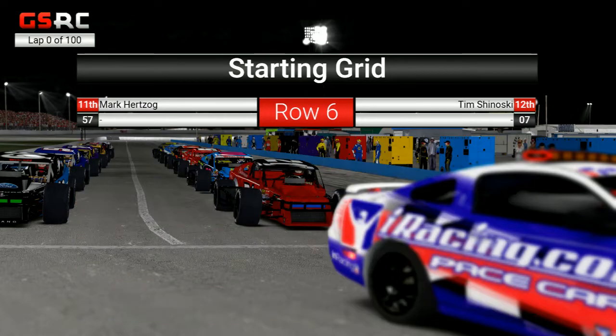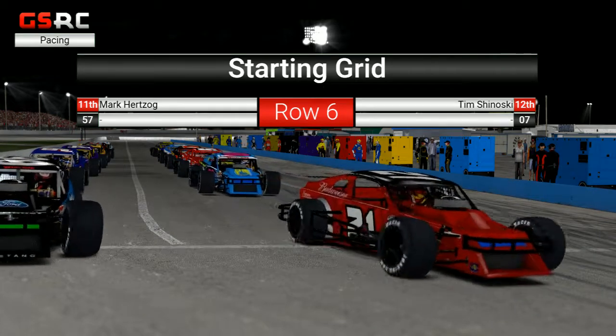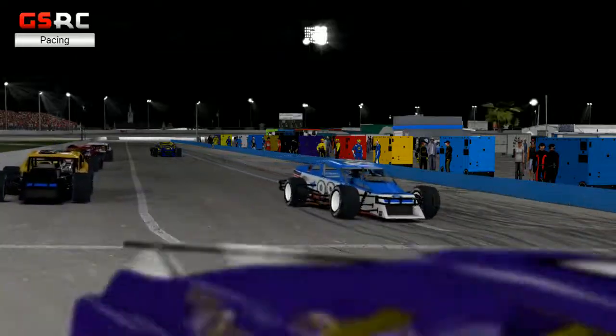Starting in the 7th position is Donnie Moore, followed by Brian Dean in the 8th position. Next up in 9th position will be J.R. Shepard, followed by Todd Liston. And then rounding out the rest of your field in 11th and 12th is Mark Herzog and Tim Shanowski.